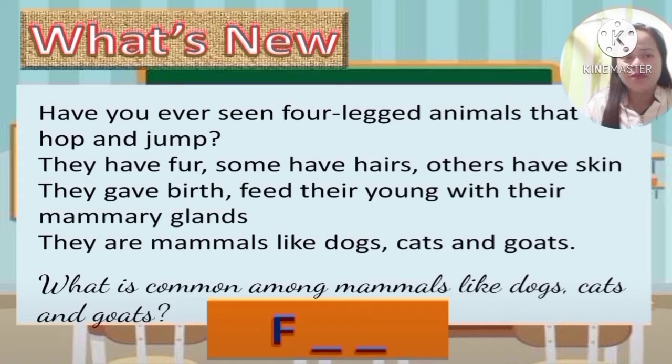Have you ever seen four-legged animals that hop and jump? They have fur, some have hairs, others have skin. They give birth, feed their young with their mammary glands. They are mammals like dogs, cats, and goats. What is common among mammals like dogs, cats, and goats? Correct! Fur.